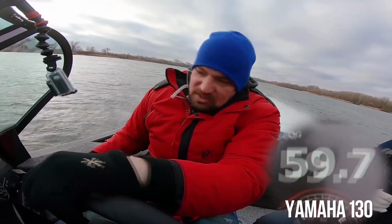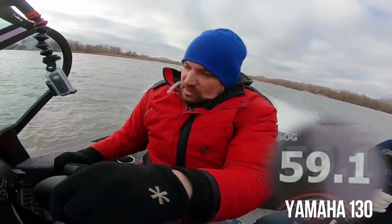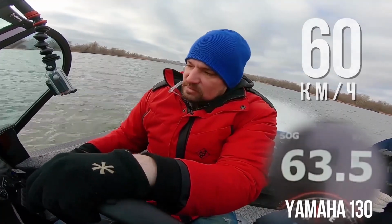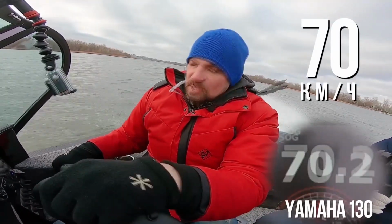Now I'm starting to work with the trim. We're gaining rotations. Here we are, pretty much. 4,200, 60 kilometers per hour. 4,970, 70 kilometers per hour. So not bad at all.